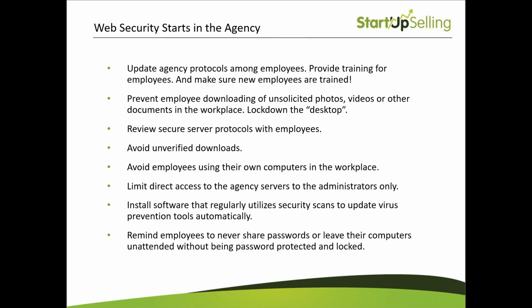Prevent employees from downloading information. For example, you could do a lockdown desktop, or make it very difficult for them to download. Many, especially the larger agencies, do that. Review your server protocols with your technical team. Review your general protocols with your traditional team.